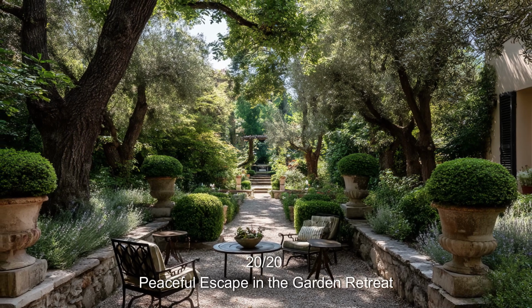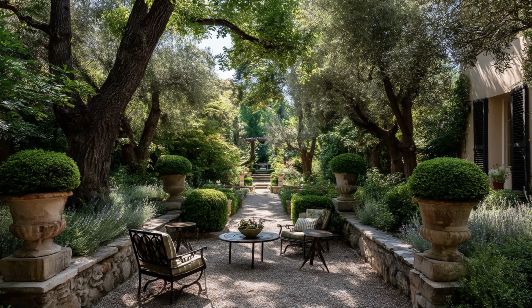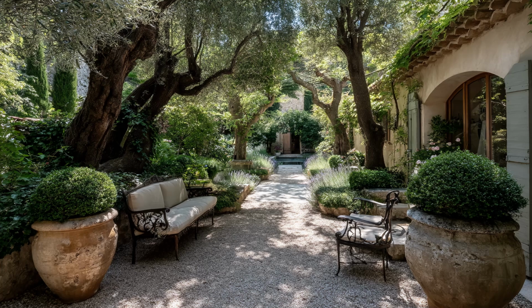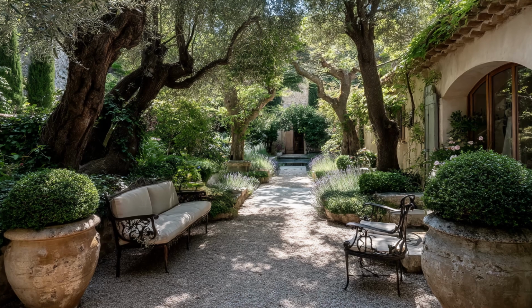The back garden is the final chapter. It's not manicured within an inch of its life. It's sculpted like a poem. Olive trees, gravel paths, aged urns, and a small water feature bring serenity. There's a softness to everything. It's where the home exhales and invites you to do the same.